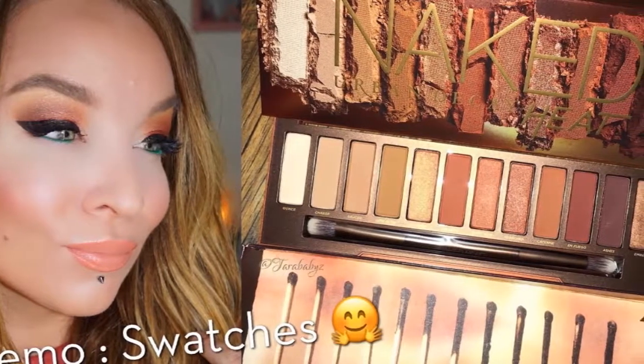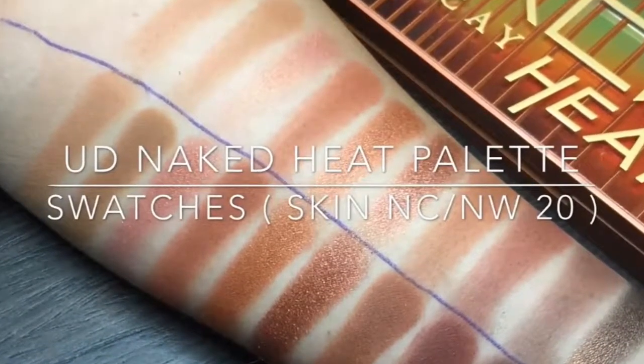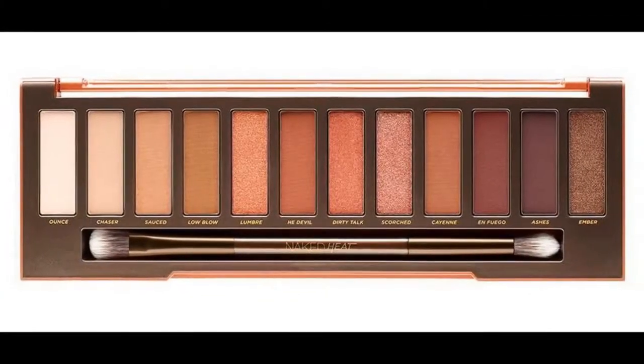Every shade in Naked Heat features our pigment infusion system, the proprietary blend of ingredients that gives each shade its velvety texture, rich color, serious staying power, and blendability. Because with shades like these, you'll want to blend the perfect sunset eye, and our formula makes it so easy to transition shades like a pro.